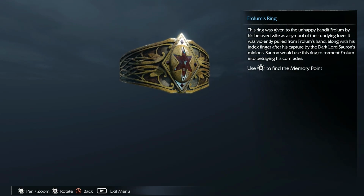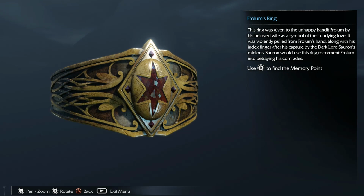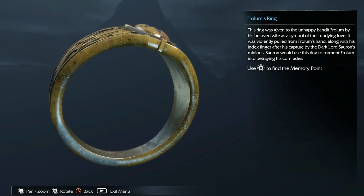Okay, so Forelimb's Ring. This ring was given to the unhappy bandit Forelimb by his beloved wife as a symbol of their undying love. It was violently pulled from Forelimb's hand, along with his index finger, after his capture by the Dark Lord Sauron's minions. Sauron would use this ring to torment Forelimb into betraying his comrades.